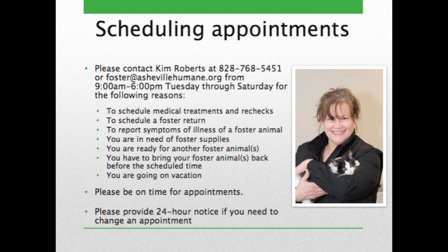And the reasons you might be calling or emailing to schedule an appointment, or to reschedule, is for medical treatment or a recheck. Normal rechecks we often have scheduled, but there are times that you might have an animal who maybe isn't quite over the cold yet. We'd scheduled for the animal to come back in, but still sneezing a little bit. So you may want to contact me and say, you know, still seeing a little sneezing, can we maybe postpone the appointment for another 2 or 3 days and see if that goes away? And we can do that.